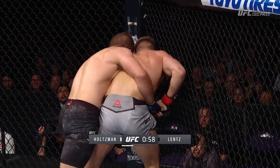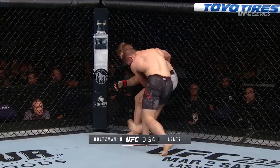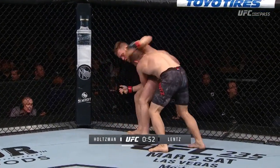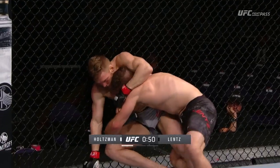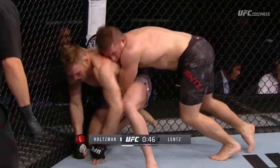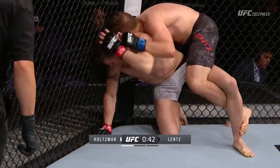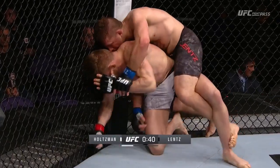You try to take some of that strength away early so that you kind of even out the odds as the fight goes on. You make them a little bit tired. You make them use all their strength instead of technique. And that's what we're seeing here. Lentz is being a little bit more technical with the trips, going behind him, staying where he's at. It keeps the power away from Holtzman. Now he's throwing in the hook. It's just pure technique here by Lentz.